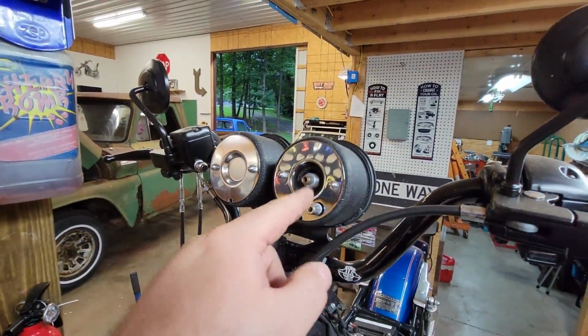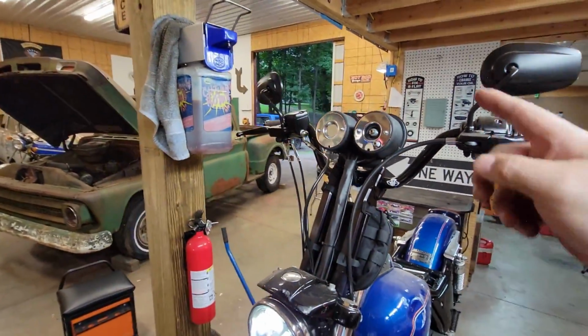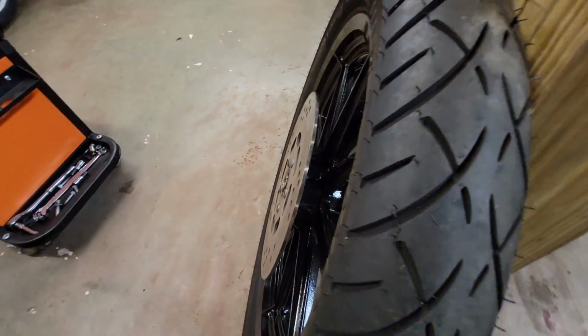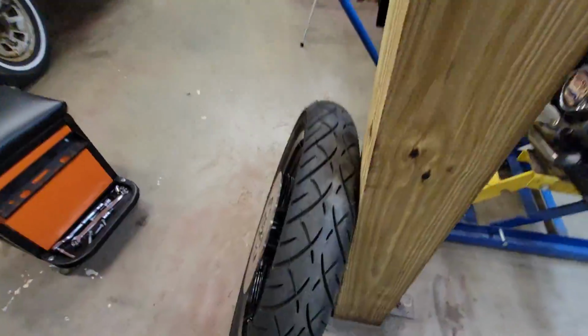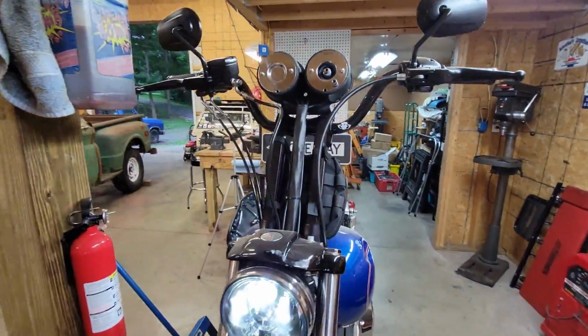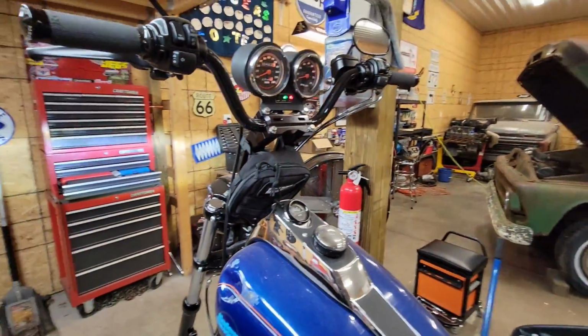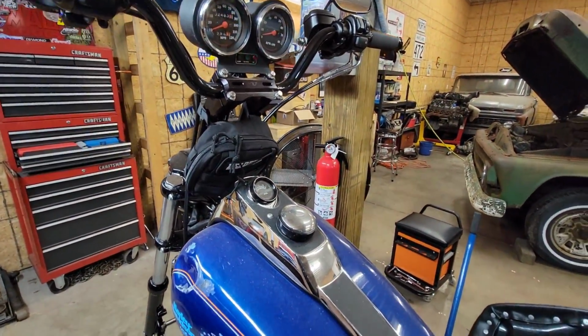As you see, it's a little tall. And judging by this tire, that wasn't a whole lot. So, pretty sweet little setup. I dig it. We're gonna rip this guy out.